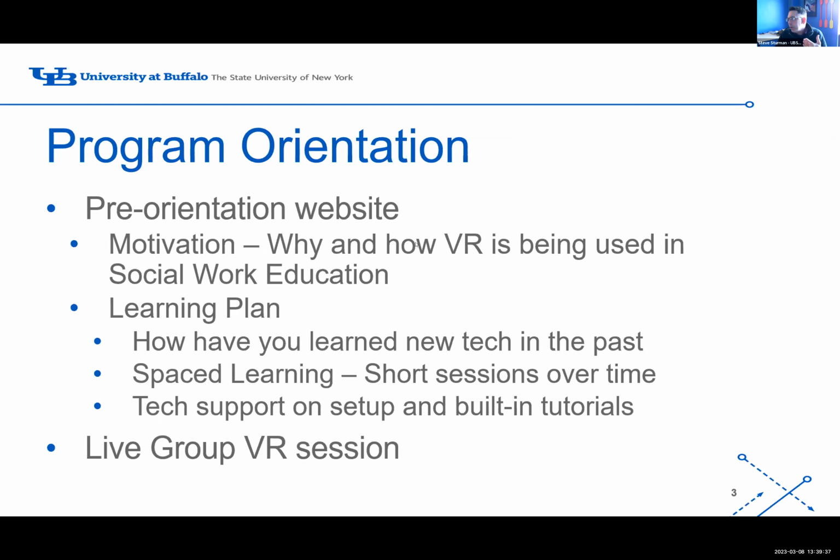We pointed them to tech support on how to set up their headsets, and some built-in tutorials in the VR headsets so that they could get comfortable using the VR. And then I also provided support if they ran into problems and questions. And we had them do all of that before our 2-day synchronous orientation program. The hope is to get them up to speed and comfortable with VR before that.